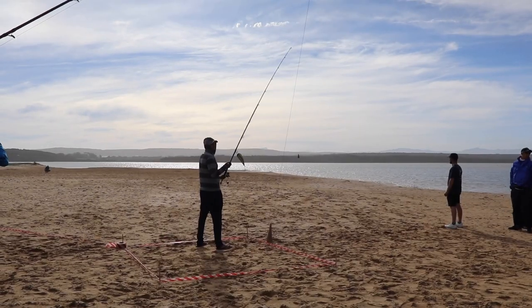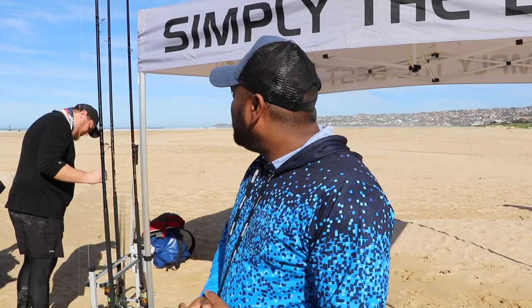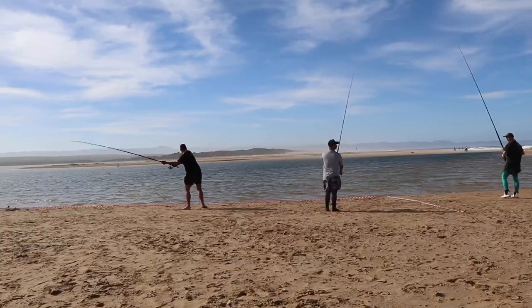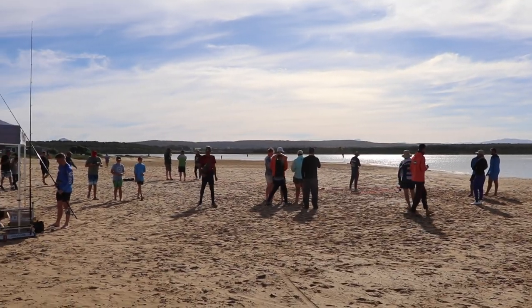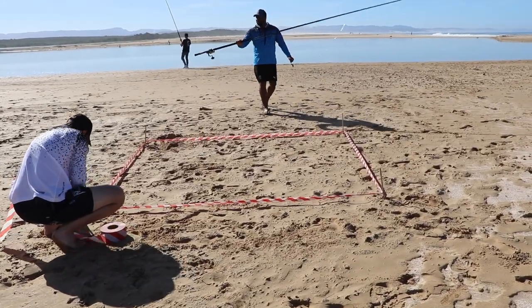Anything from the spinning all the way down to the rock and surf ranges that we have. But most importantly, come test out the rods, try them out, see which ones you like, and maybe you can win some prizes. We've got a competition on best accuracy for the day, so pull in and come enjoy the day with us.